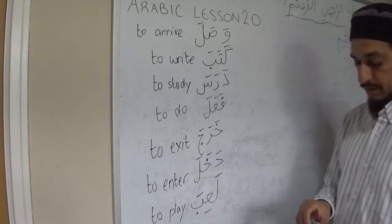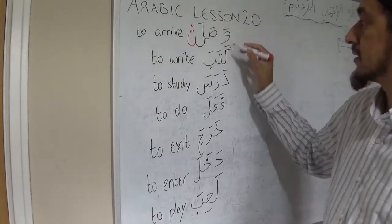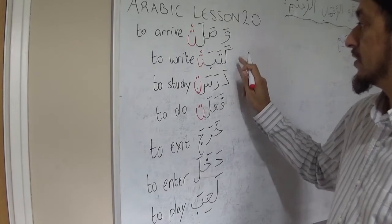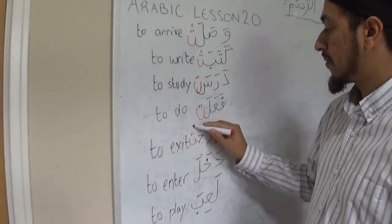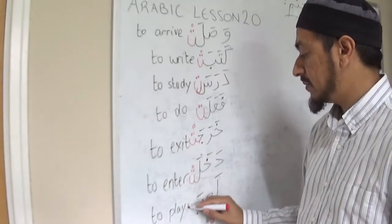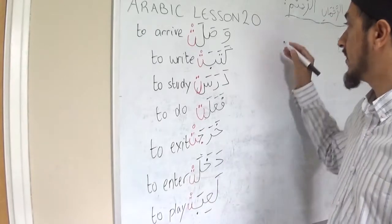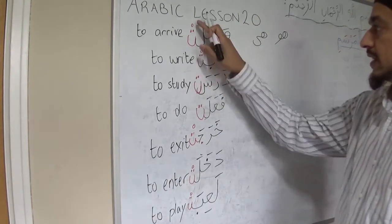So this is all for huwa. If you wanted to add it for hiya, we add a ta at the end with a sukoon. Wasalat, katabat, darasat, fa'alat: she did, she studied, she wrote, she arrived. Kharajat, dakhalat, she entered. La'ibat, she played. So you get the idea. It's to add a ta at the end with a sukoon to make it feminine. So for madi we've looked at huwa and hiya, and the only difference is the ta at the end with the sukoon.